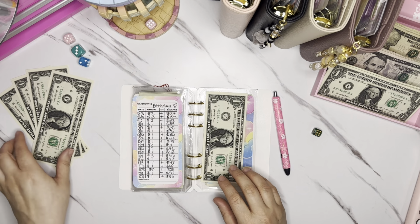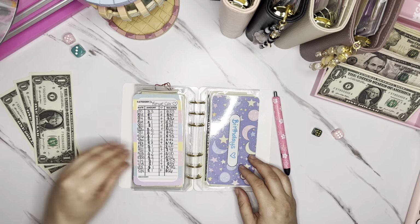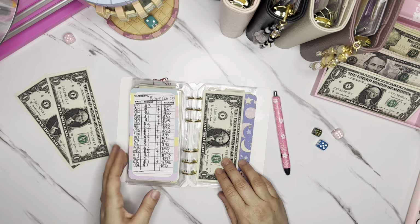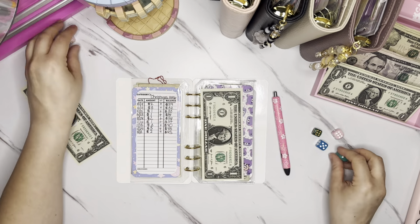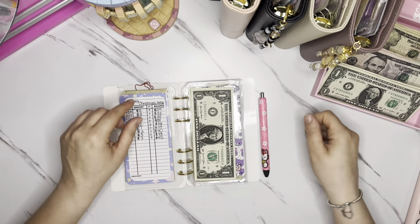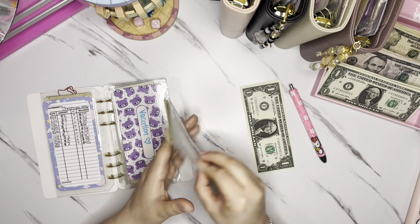Number 6 again. Oh, my gosh. Oops. Number 5. Number 2. And then last but not least, number 3. Okay, so number 1 didn't get anything. Let me put this back over there. Number 2 got $1. So let's see what that makes this be.